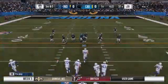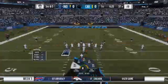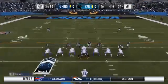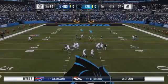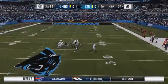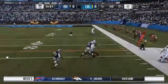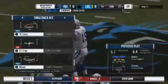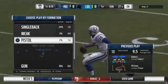And on 3rd down, a nickel formation here defensively. Here's Newton. Flushed out right. He can run for it, and he will. Newton able to use those legs and get past the marker to pick up the first.